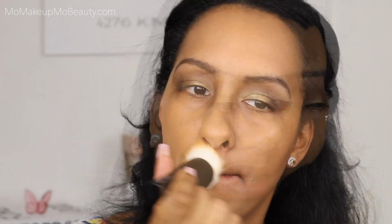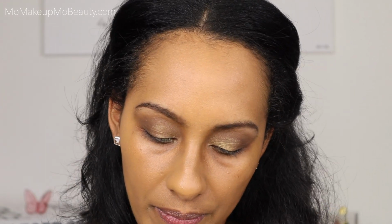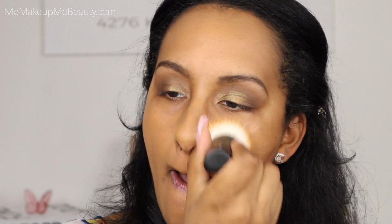All right, so I'm seeing the foundation glide over quite nicely. All right, so obviously we haven't gotten to concealer yet, but just look at the skin. Very smooth. Very nice. Okay, Danessa Myricks. Thank you.